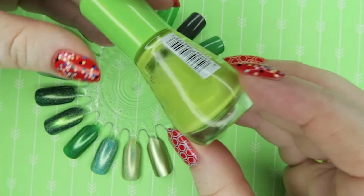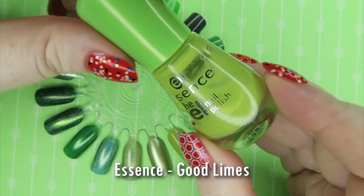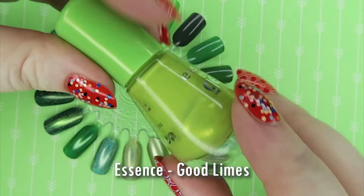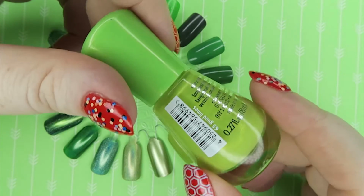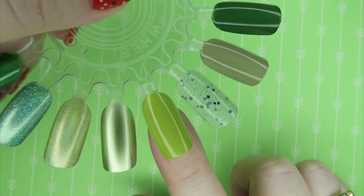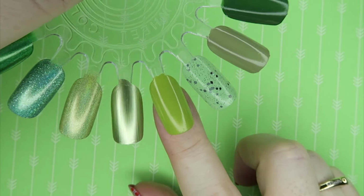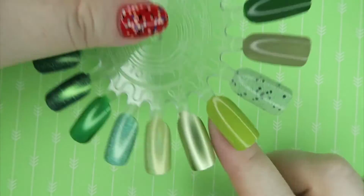Then we have an Essence. This is not a very pleasant coloured green, I feel. It is kind of an olive, like a yellowed olive colour. It's called Good Limes, but it's not a lime, and it does have a gold shimmer in there, which gives it that kind of yellow, but I think it'll look good for a St. Patrick's mani. I think under some stamping it's going to look fantastic. So that is Good Limes in 2 coats.